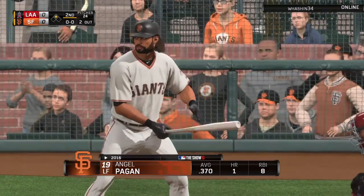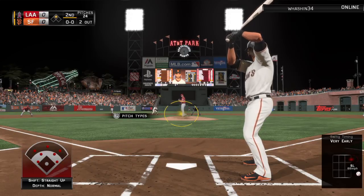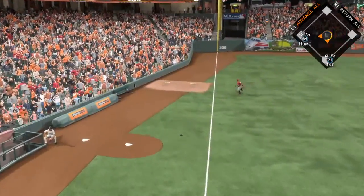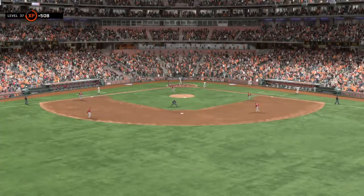Angel Pagan will stand in, and look at that average. Up over 370 to start the ball game. Well, when you look at what this guy's done so far, Matty, he leads this ball club in average. And we'll have to leave it there as the play is made here to end the inning.